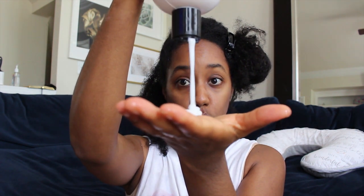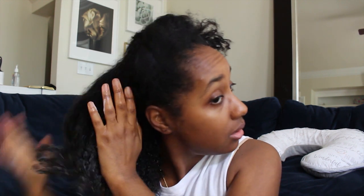Now that I know that this entire section is wet, I'm gonna take a really generous amount of this conditioner. I'm just gonna rub it on my hands, and I'm gonna use the praying hands method, concentrating it mostly on the ends. And I'm just gonna work that into the section.